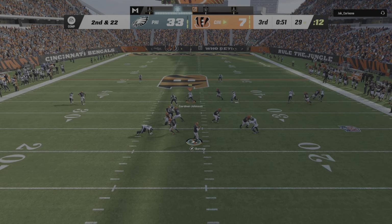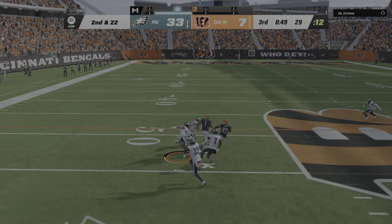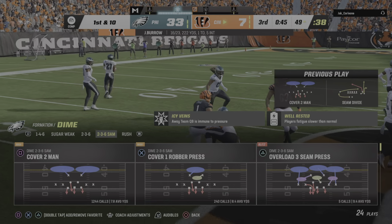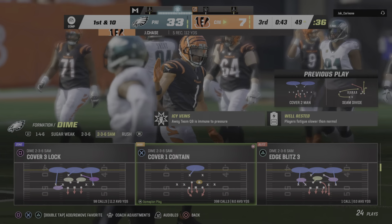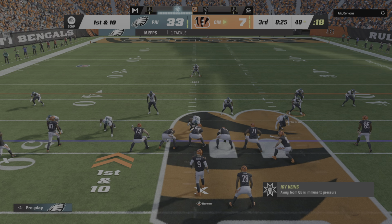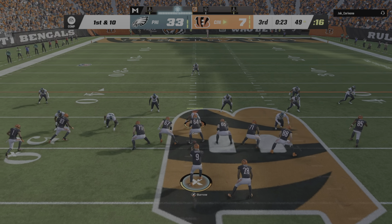Throwing on second and long. Burrow. Got a man open. It's Chase. And he'll be taken down, but not before they work it across midfield. So from Philadelphia territory now, here's a first and 10 at the 49-yard line.